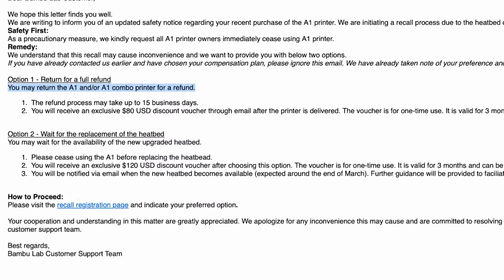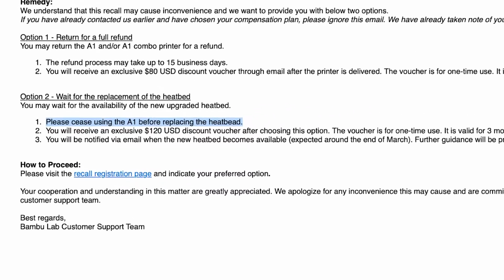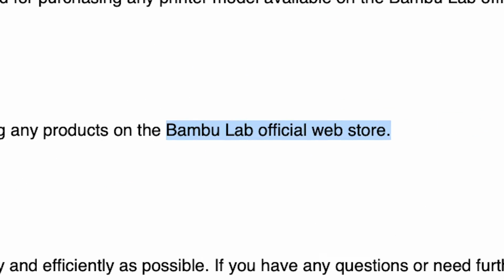Option 1, you can return your A1 and get a full refund as well as an $80 voucher to use on the Bambu Lab online store. Option 2 is to stop using the A1 until Bambu Lab sends you a new heated bed. The second option comes with a $120 voucher that you can use on the Bambu Lab store.